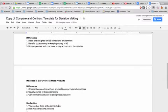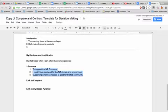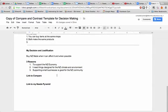What are the differences? Now, the last part, the good part, my decision, which way are you going to go? You think it's good to buy overseas, or I prefer to buy New Zealand made? This is the way I went. I think I'll buy New Zealand made when I can afford it and when it's possible. Okay, here's the 3 reasons why. Okay, you read those? So those are explaining your decision. That's why I did it.